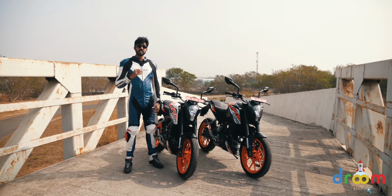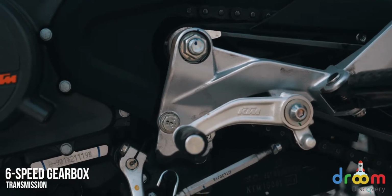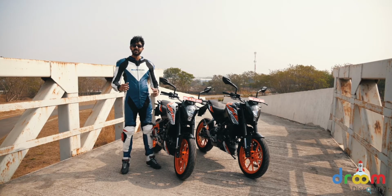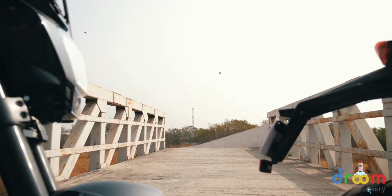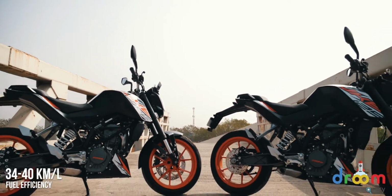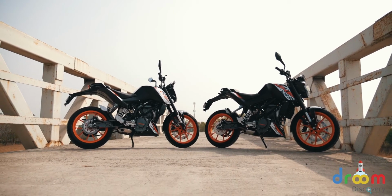This motorcycle gets a 6-speed gearbox which is very slick shifting. Even the clutch is on the lighter side. Now where the Duke 125 can't be beaten is in terms of fuel efficiency. This motorcycle returns close to 40 kilometers per liter if you ride sanely. Well, that is a lot for a sporty motorcycle.